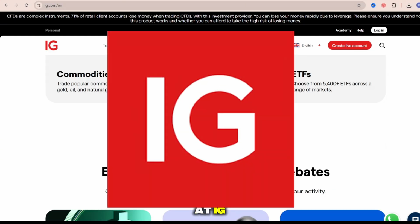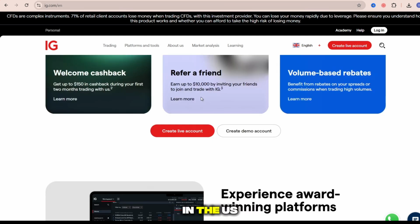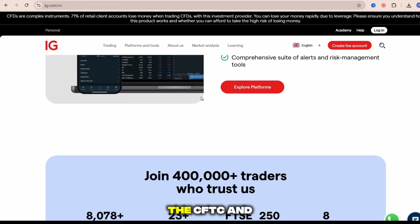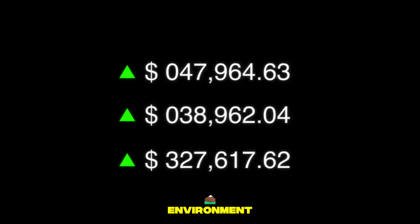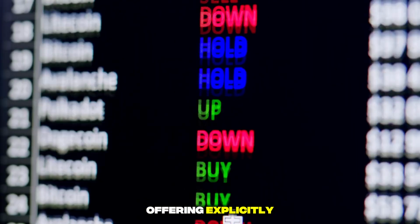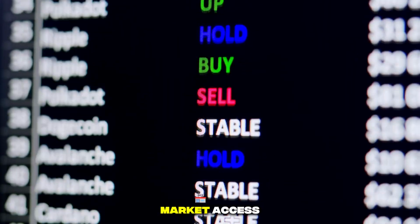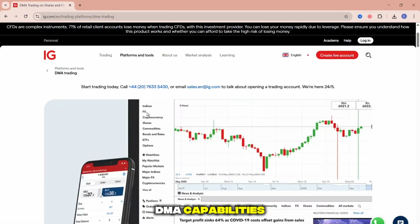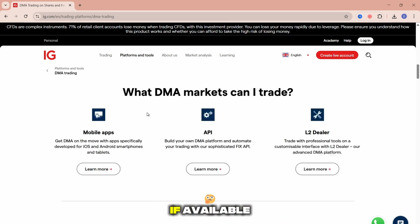Next, let's look at IG. IG is another global giant with a strong presence in the US, also regulated by the CFTC and NFA. Their ECN-like environment. While IG might not always label their primary US offering explicitly as ECN for all account types, they provide direct market access, DMA capabilities, especially through their more advanced platforms or account options if available.